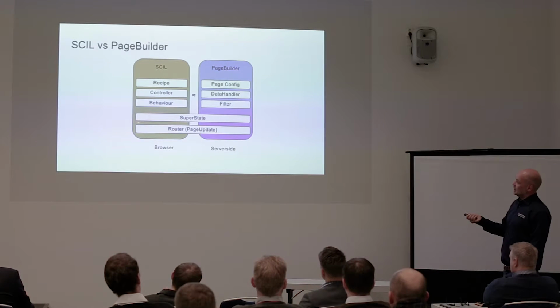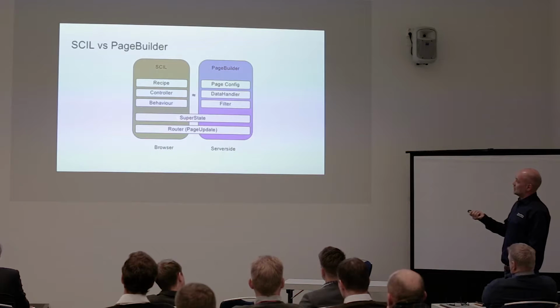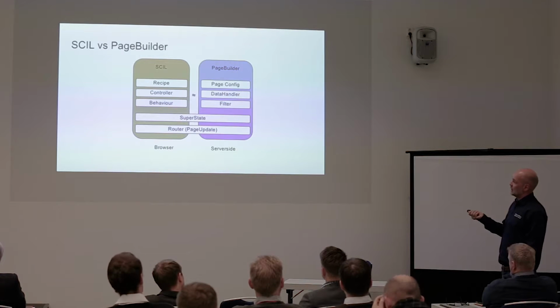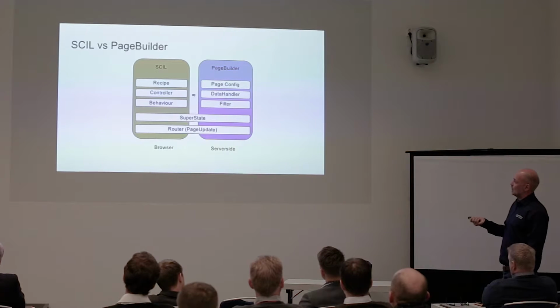So what they still share is the superstate. Like I mentioned, the superstate is reflected in the browser, so the Skill has quick access to whatever superstate contains, but it's synchronized with the server side. Since this is going to live side by side for a long time still, they need to be in sync. There's a lot of functionality still on the server side that needs to update the superstate so they have the same perception of the world.